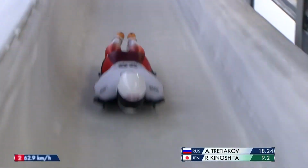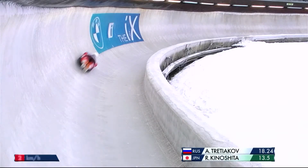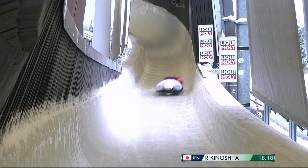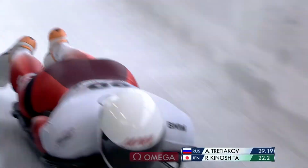Look at that start time, though, 4.89. That'll help. Yeah. No bump on the exit of turn 2, but if you're pushing in the 4.80s, you can afford that. Well, every coach will say, bring me a starter and I'll give you a slider.